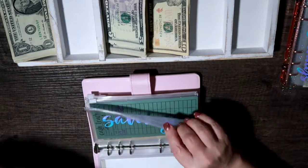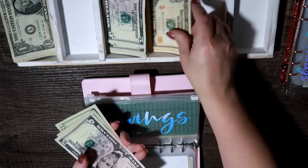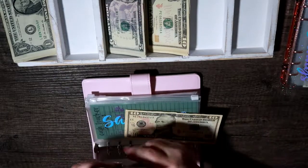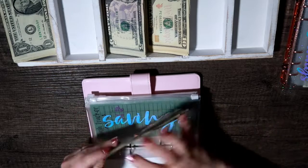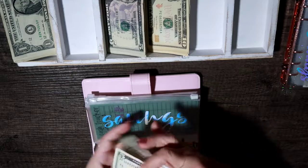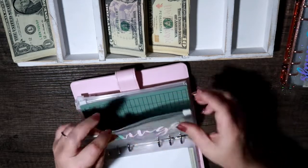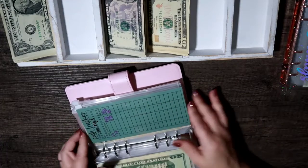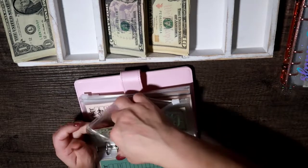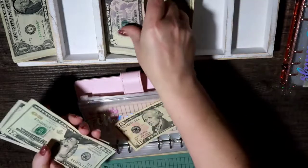Savings is going to be getting 15. So we have 20, 40, 45, a 10, and a 15. So we now will have 20, 40, 50, 55, 60. Like that. Emergency gets 15 as well, I believe. Yep. So 10 and 15.